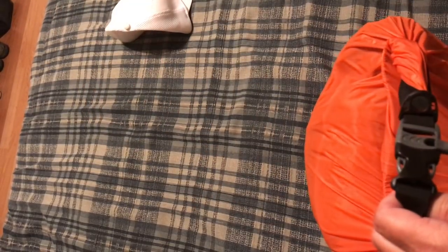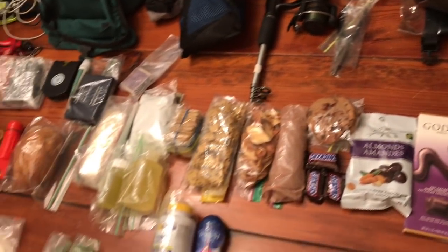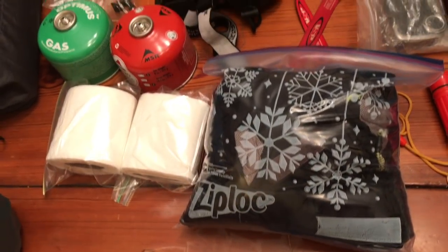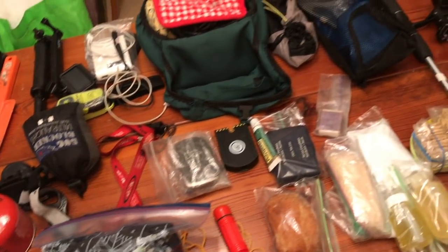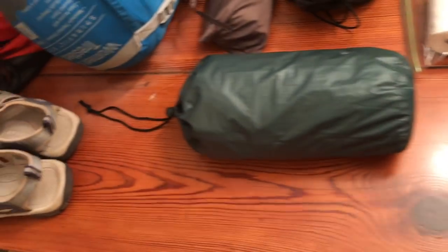Okay, let's take it over to the other stuff. Here's all my stuff for my trip this weekend to the French River. I will try to go over everything. A couple people have asked me to make a video to show what I take with me. This trip is 3 nights, 4 days, and I'm going to be staying at a different site every day.